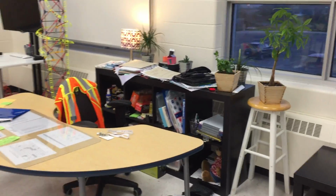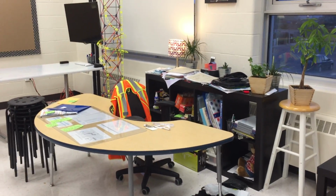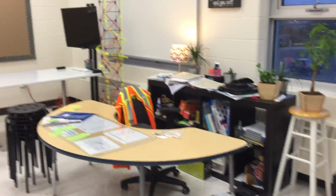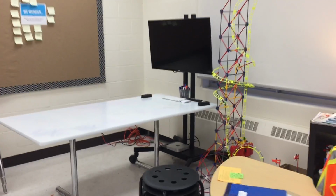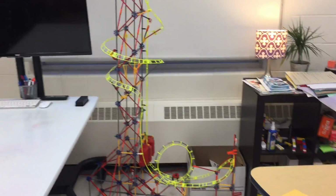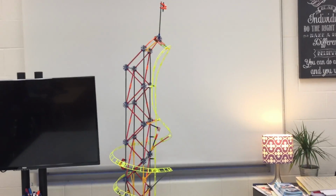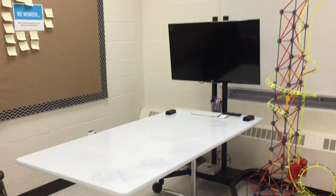This is my very, very messy teacher area at the moment. I have a U table where I can sit and work with students, and then behind there's my shelves, which are overflowing right now. This is a K'NEX roller coaster the students have been building. That was really fun and exciting to do. This might be my favorite part of our classroom.